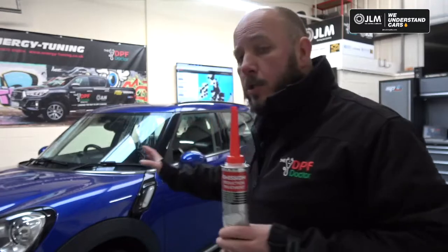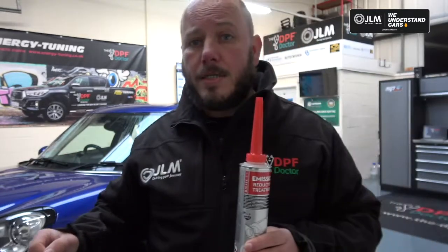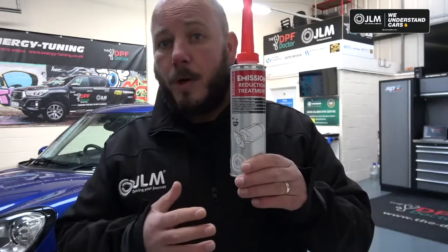So I'm just about to use it in this 2015 Mini Countryman 2-litre diesel. It's had lots of short journeys and it is due its annual MOT inspection. So how does this work?